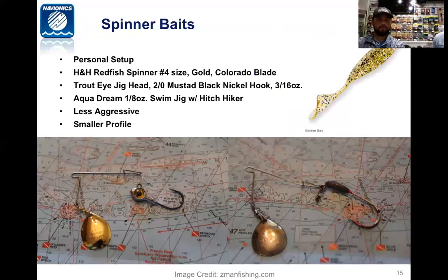I kind of like my own personal setup of spinnerbaits best. Again, it's a mental game. I like getting the H&H Redfish Spinner, number 4 size, gold Colorado blade. I'll put a Z-Man Trout Eye jig head on there, which has the 2/0 Mustad black nickel hook, usually the 3/16 ounce version.